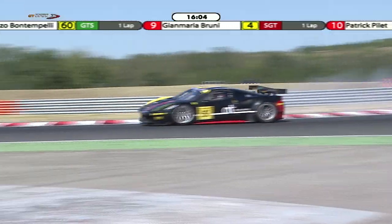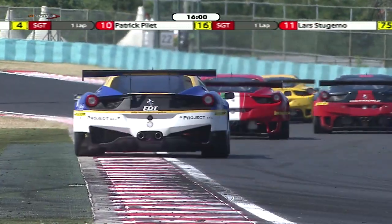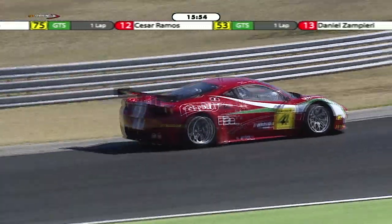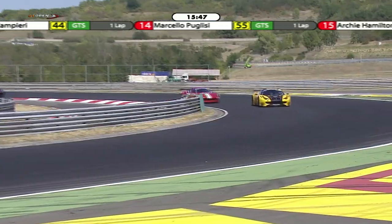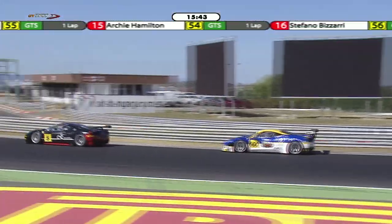And Philip Petter squeezes to the inside of Alexander Tauchnitzer. They almost rub up against each other. And I'm not sure that Tauchnitzer saw Petter coming. Jimmy Bruni is then also going to be able to pass Tauchnitzer as well. So he gains the place. What a lap this has been for Jimmy Bruni. He's made three overtaking moves, as Bontempelli also goes to the inside of Tauchnitzer. And Tauchnitzer squeezes him through turn 14.